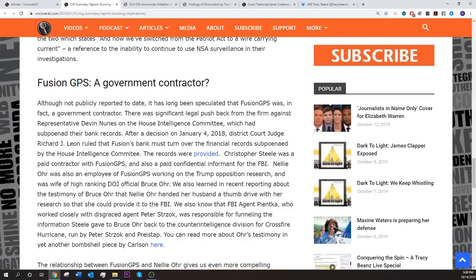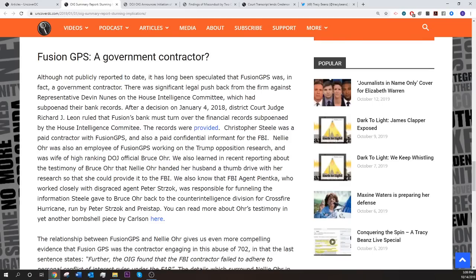It's really interesting. So, although it hasn't been publicly reported yet, it has long been speculated that Fusion GPS was a government contractor. There was significant legal pushback from Fusion GPS against Devin Nunes when he was the chair of the House Intelligence Committee, which subpoenaed the bank records of Fusion GPS to take a look at them. After a decision on January 4th, 2018, Judge Leon, who was one of the friendlies, ruled that Fusion's bank has to turn over the financial records that were subpoenaed by the House Intelligence Committee in the Fusion GPS debacle, and they were provided. Steele was a paid contractor with Fusion GPS, and was also a paid confidential informant for the FBI.